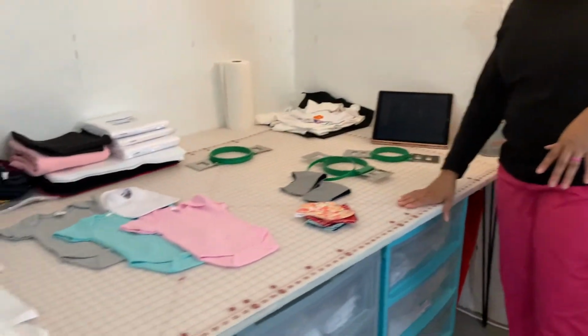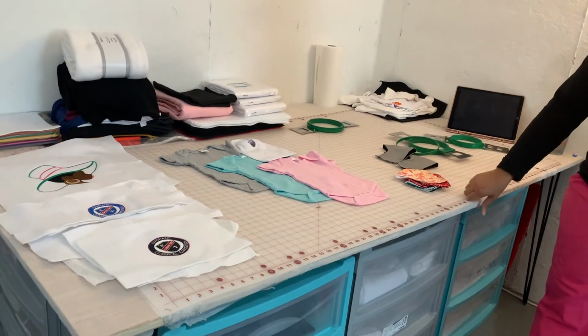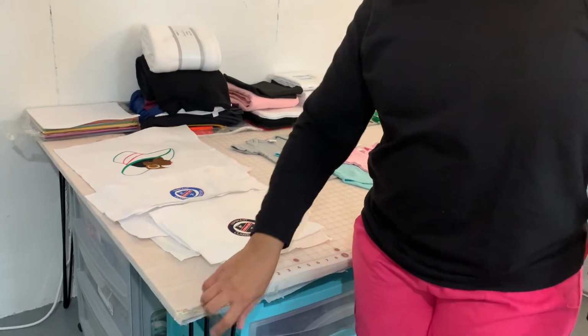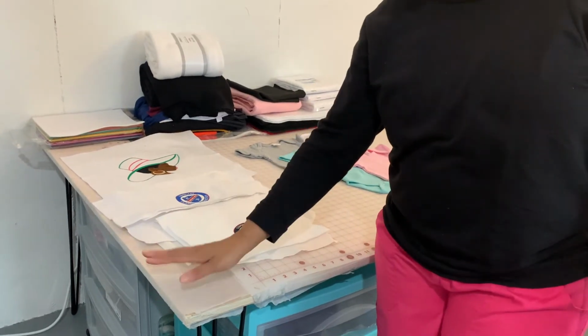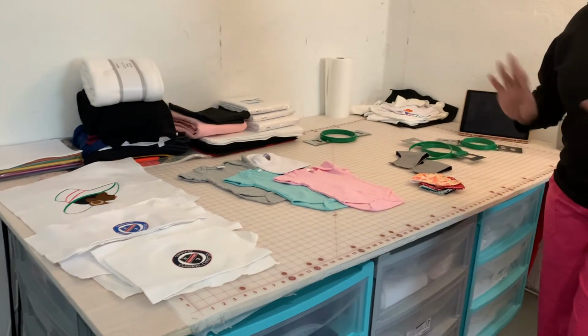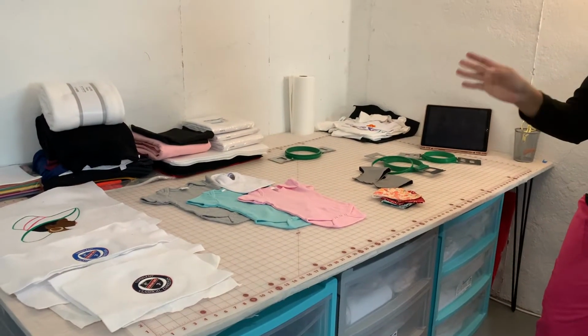All right, now we're just gonna move over to my table. Now guys, I just made this table. The top is just some wood, and I actually just messed it up the other day when I was bringing it from the other room into here. But anyway, I just put some sheer fabric on top of it just to keep from getting splinters and stuff like that. And then I stapled that down.